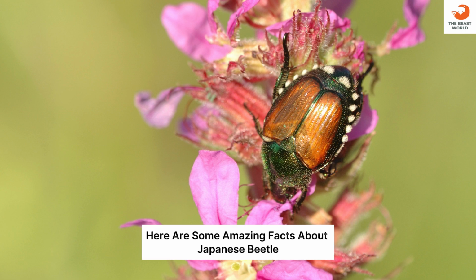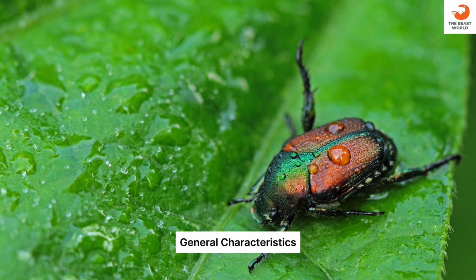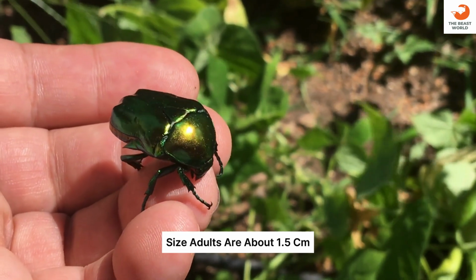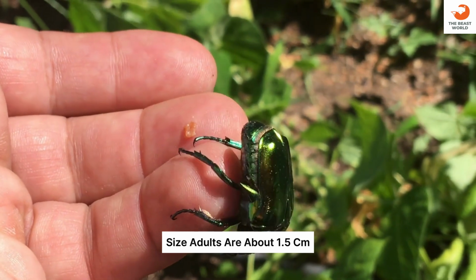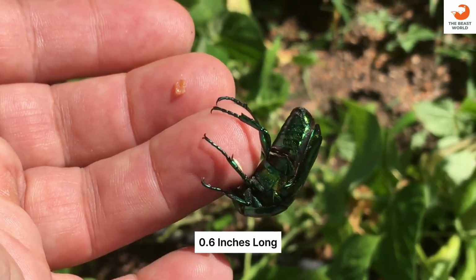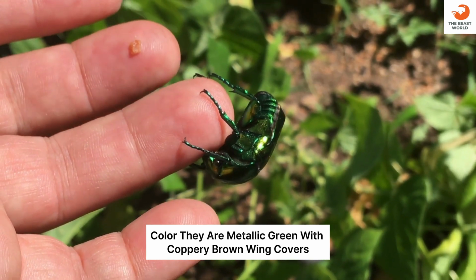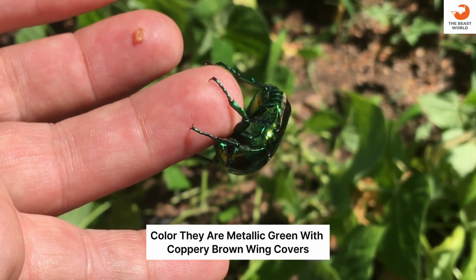Here are some amazing facts about the Japanese beetle. General characteristics. Scientific name: Popillia japonica. Origin: native to Japan. Size: adults are about 1.5 centimeters (0.6 inches) long. Color: they are metallic green with coppery brown wing covers.